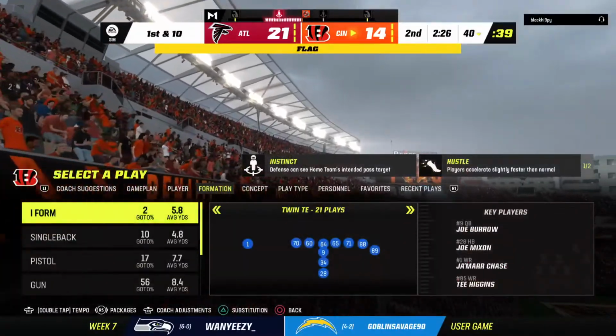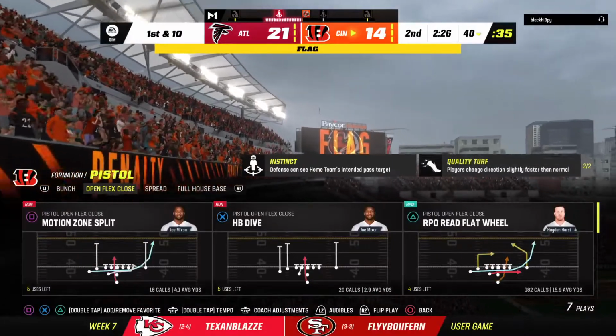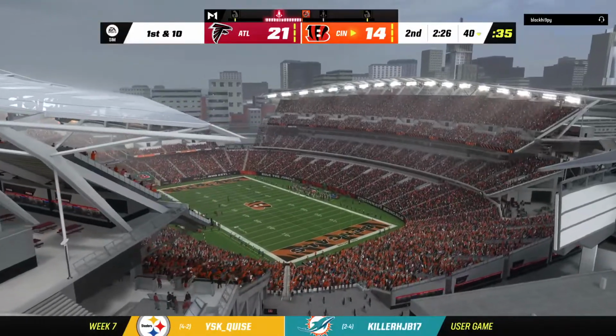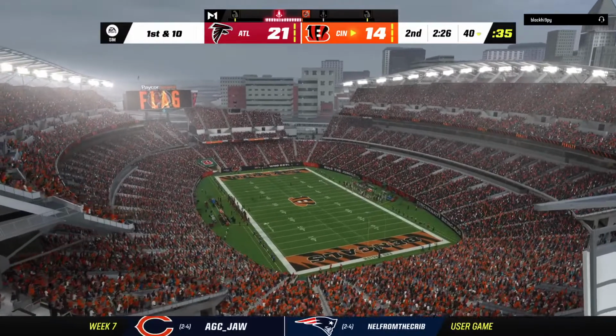So now the possession will begin at the 35 after the errant kickoff. Well, that's certainly one way to avoid a dangerous kick returner, I suppose, but you are giving up extra yardage, that's for sure. Because if you put it out of the end zone, they start at the 25. So at a minimum, you're giving up 10 yards to the offense.